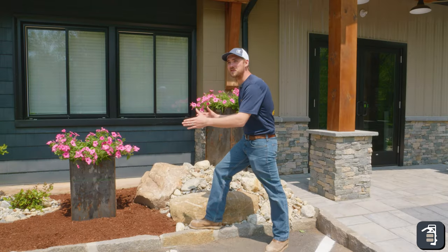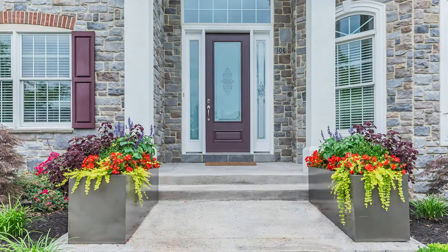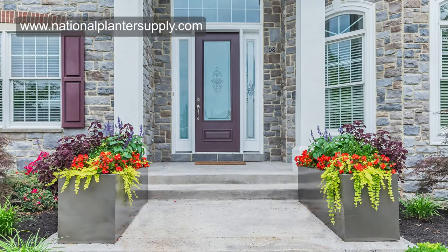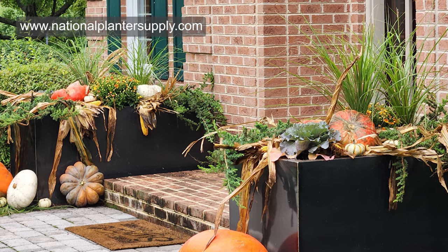You may be looking at these planters and saying, well, what sizes do they make or what do they have to offer? Really, the possibilities are endless. They can custom make any of these planters. And best of all, it's all made here in the US.